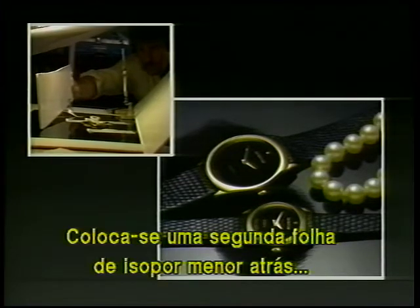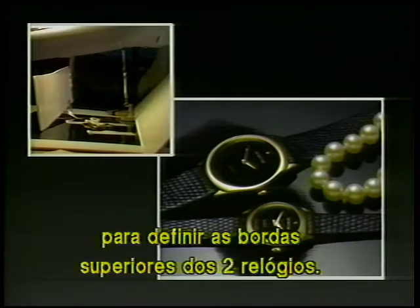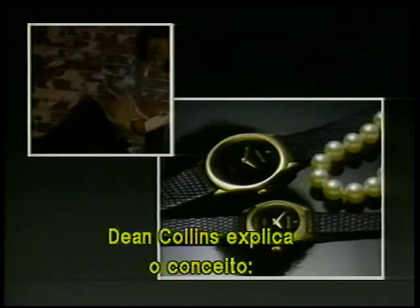Collins drops in a second, smaller foam board behind the watches to define the top edge of both the lady's and the man's watch. Dean Collins explains the concept.